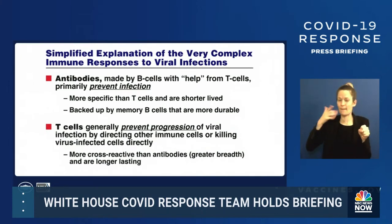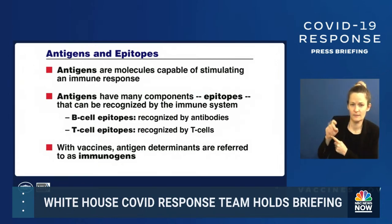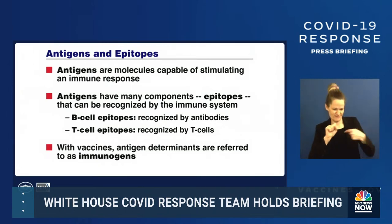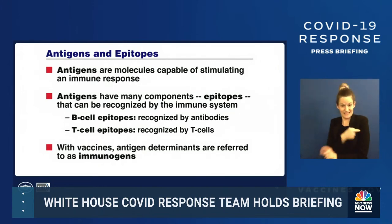Next slide. When you talk about the antigens and epitopes, an antigen is a molecule capable of stimulating an immune response. So viruses themselves are big antigens, and parts of viruses are also antigens. But the antigens themselves have many components. We refer to them as epitopes. Why does that mean anything to us? It does because B cells specifically respond and react to B cell epitopes, namely antibodies recognize certain parts of an antigen, and T cells recognize certain parts of an antigen, and they're called T cell epitopes. When you give an antigen in a vaccine, we refer to it as an immunogen. So let's take a look at what that means and why it's important to understanding the clinical issues.